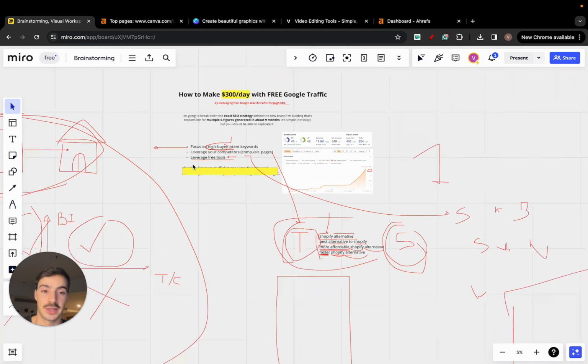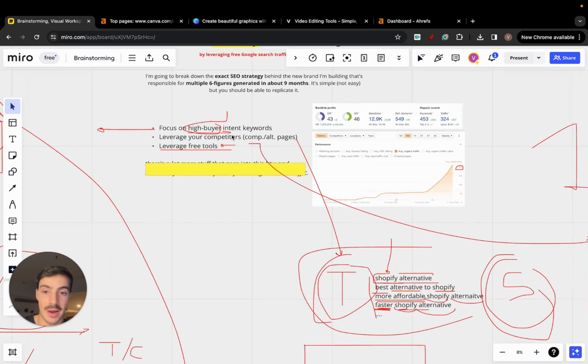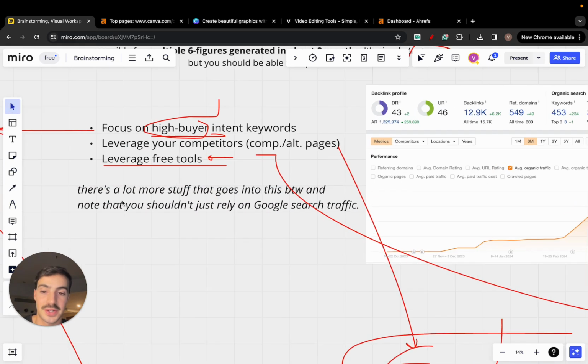This is basically it, right? I missed one thing right here, but I'll go over that in just a second. But that's basically it, right? Go out and target buying intent keywords and then offer ways to satisfy the user search intent with tools, for example, or comparison alternative pages. That's it. I told you it was simple. It's not easy, of course, because there's a lot of work that comes into it. And of course, there's a lot more of the stuff that goes into this.